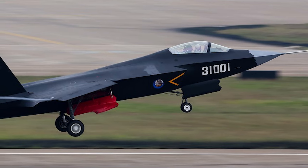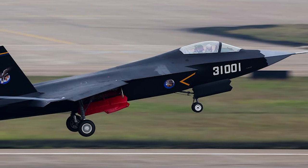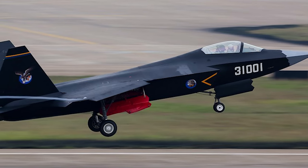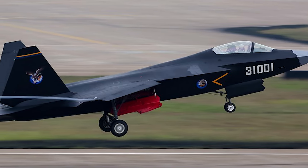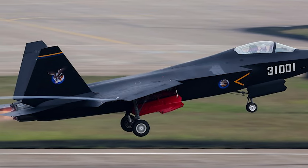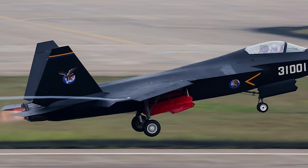Shenyang J-31 stealth aircraft being manufactured for the People's Liberation Army Air Force by Shenyang Aircraft Corporation, an affiliate of Aviation Industry Corporation of China. It is the second stealth fighter that China has indigenously developed after the J-20.